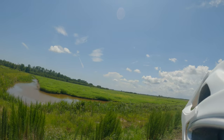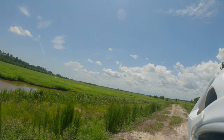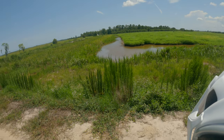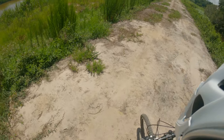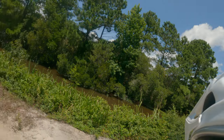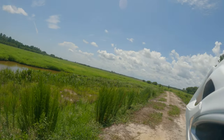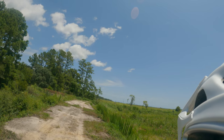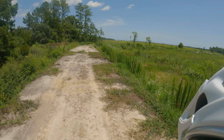Trying to take a picture. Oh, there he goes. Man, it's green out here today. Flew back where I came from. Usually how it works out here. I don't know if you can see, but out there in the distance is the bridge to Edisto.